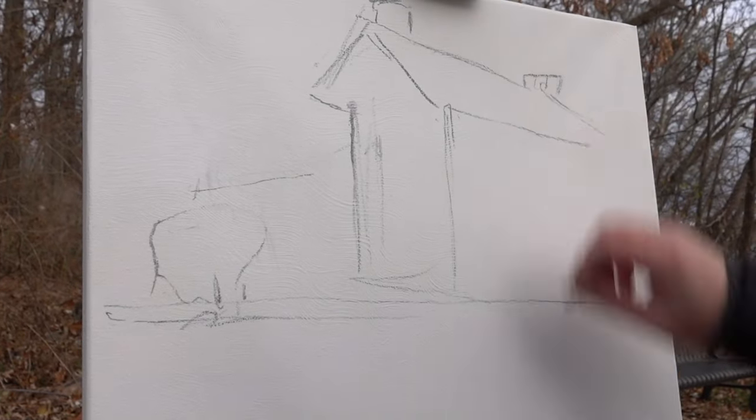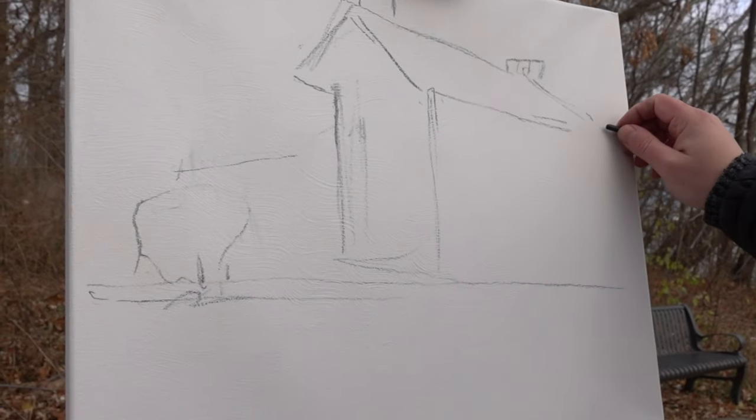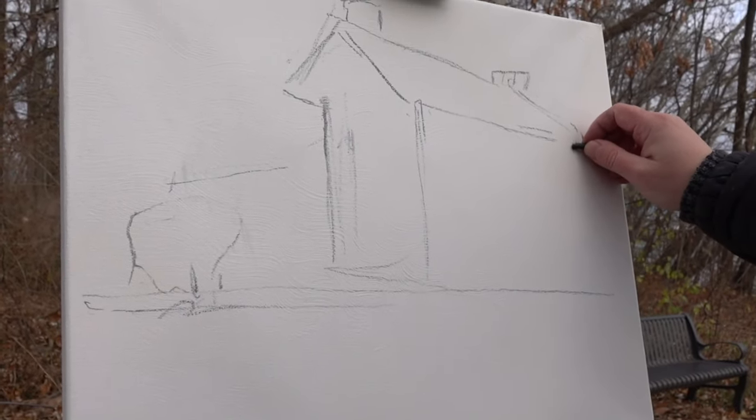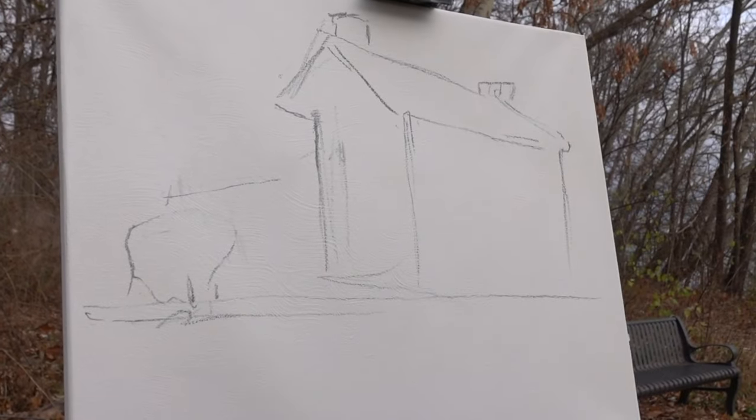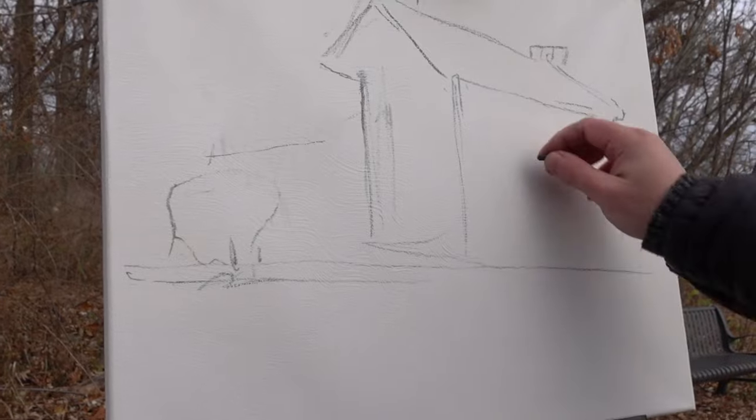The other thing is, even though I'm marking generally where things are going, I feel like I'm not committed.